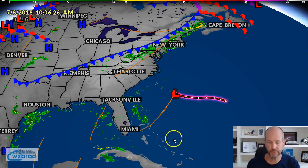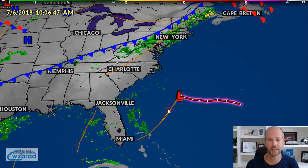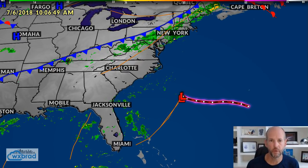For us, two things I'm keeping an eye on. One is this legit cold front. I love the fact that we're actually getting a real cold front here in the month of July. But what has my eye as well is another potential tropical system off the Carolina coast. Now, initially you saw this thing as like, it's going to recurve. Well, it might interact with the front a little bit and be something to keep an eye on for the Carolina coast. All in all, I'm not overly concerned with it.